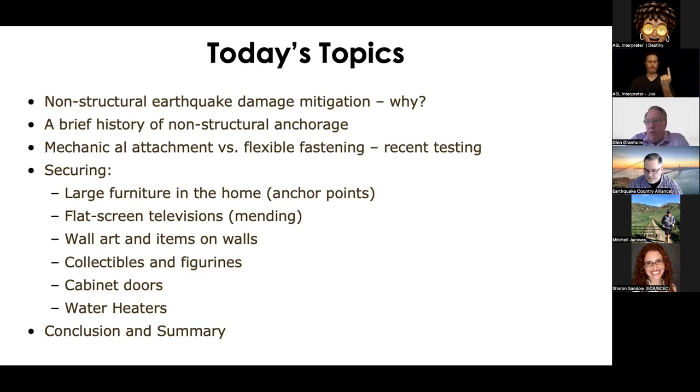After an initial overview as to why you should take any steps in the first place to secure the contents of your home, we'll get into the concepts behind non-structural damage mitigation. We'll show you some how-tos, some particular action steps that you can take to make not only your home, but the homes of your loved ones safer in an earthquake. So let's dig in, shall we? Next slide.